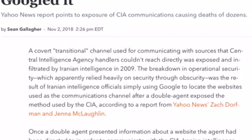The breakdown in operational security, which apparently relied heavily on security through obscurity, was the result of Iranian intelligence officials simply using Google to locate the websites used as the communication channels after a double agent exposed methods used by the CIA, according to a report from Yahoo News.